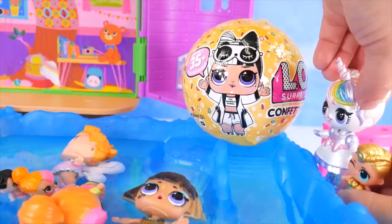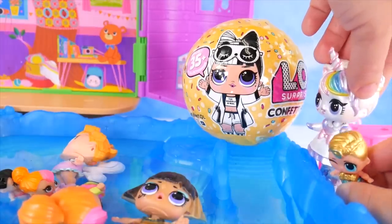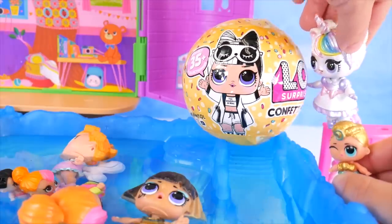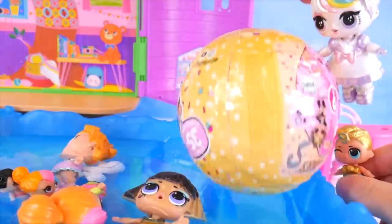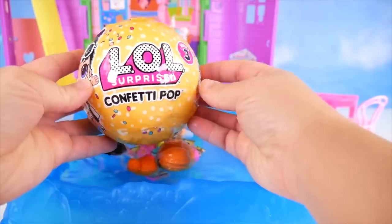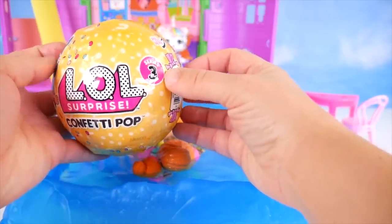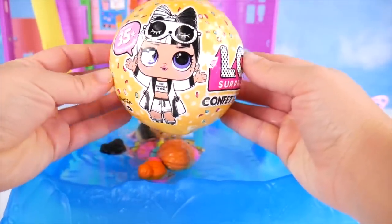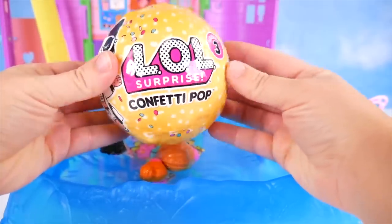Oh no, there's something blocking our way. Hey, it's the Eloise LaPrice confetti pop. Yeah, I think it's wave two. Whoa. Oh no, it's in the pool. Look at this, an LOL Surprise Confetti Pop Ball Series 3 Wave 2 has come to our pool party. Somebody's getting a new friend today.